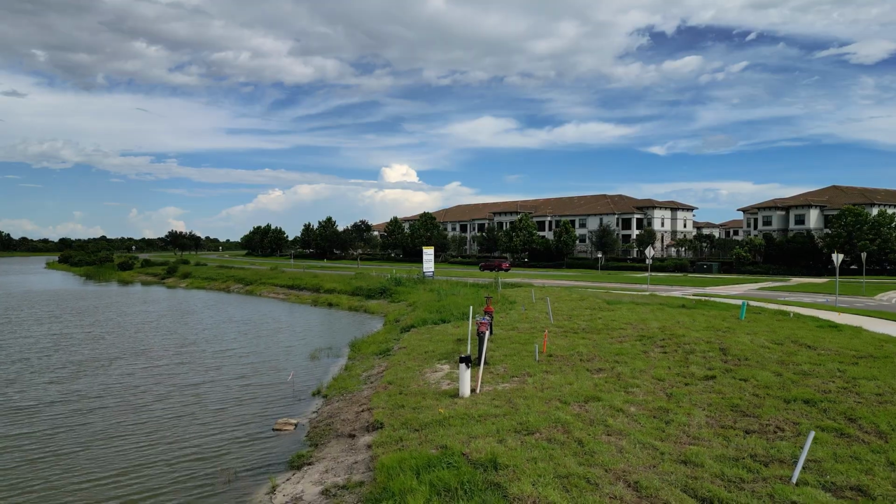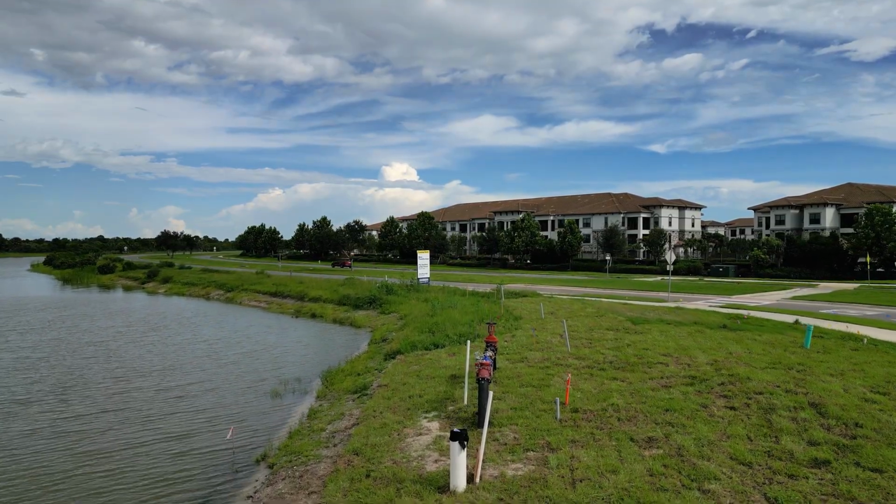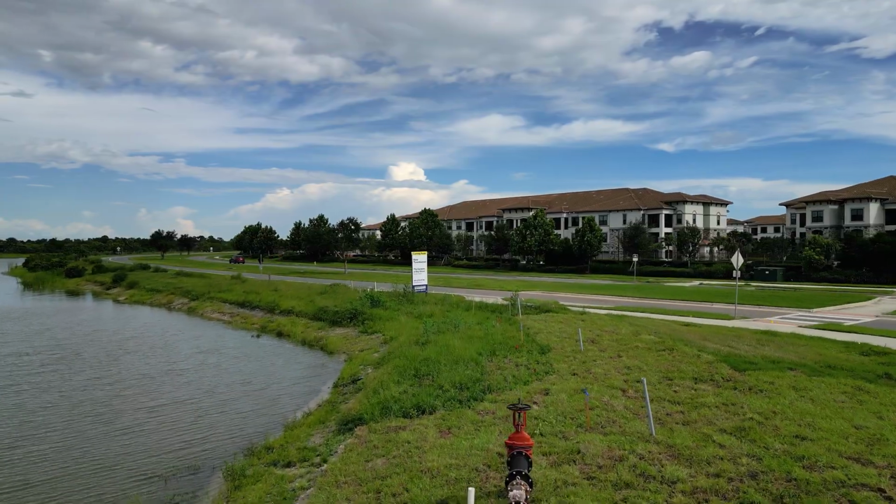Now, D.R. Horton is building 2 floor plans. Both are 3-bedroom, 2.5 bathrooms, and 1-car garages. The only difference is about 100 total square feet and the layout of each townhome. But I really appreciate the full block construction all the way up that D.R. Horton is committed to doing on all of their homes.